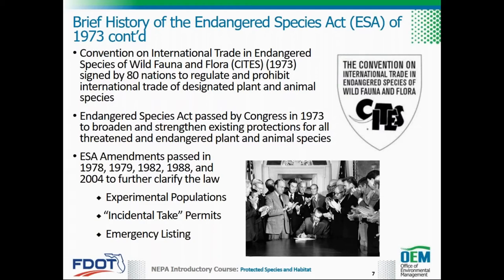The 1979 amendment also created the Endangered Species Act Committee, which has the final say in whether an exemption to the ESA will be granted or not. These exemptions will be discussed further in another lesson.